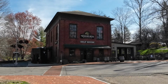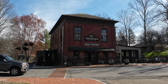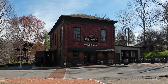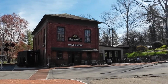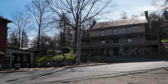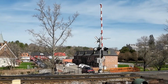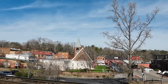Today we are in historic downtown Jonesborough, Tennessee. We're going to start our little walking tour here at the Tennessee Hills Distillery, also known as the historic Salt House. It's just going to be a lot of taking in the scenery today. There's so much that we can explore here in old downtown Jonesborough.